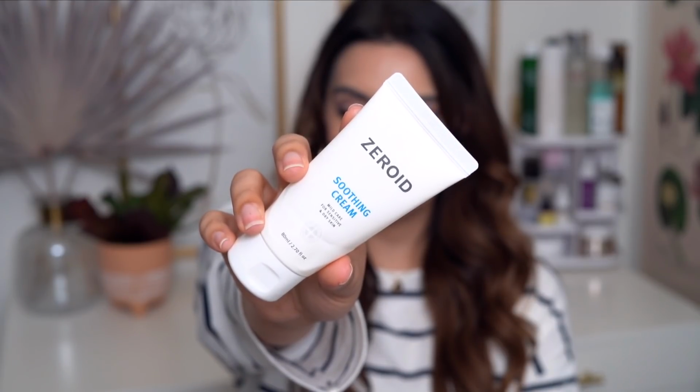Now this is a Korean brand, and I got really interested in this last year because they use MLE technology. Now this is a patented ingredient that basically is like pseudo-ceramides, cholesterol, fatty acids for your skin, and it's exclusive to Neopharm brands. So that's going to be like Zeroid, Adopalm, Real Barrier. They have this MLE technology and it feels really good on the skin. Like it definitely has that healing, barrier-soothing type of property to it. It definitely works.